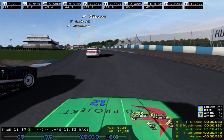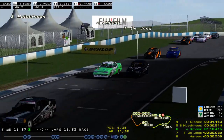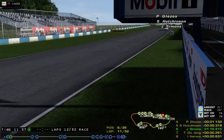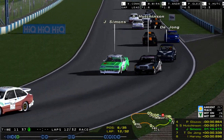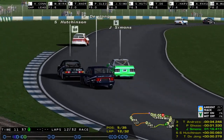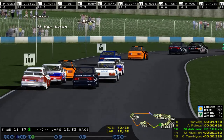This is not such a power circuit, surprisingly. And when it is, there's not a lot of space to overtake around Donington Park, so this is a really tough situation for the drivers. As we go, Simons down the side of Hutchinson, side by side, a bit of a door rub, but I think it's going to be Simons' position here. Yes it is. And De Jong will now try and get through.